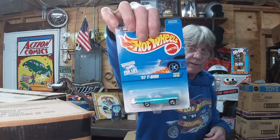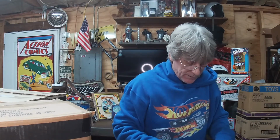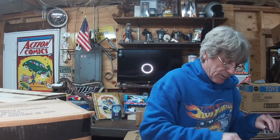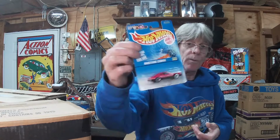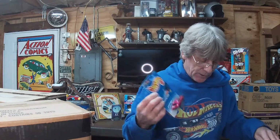And like I said, the one I'm not showing you is the 57 T-Birds. There's so many in here, I don't even have to show you, like everybody's got tons of them. The one that I liked the best was the Mustang Cobra. That one, I'll take every day. I love that. I love Mustangs.